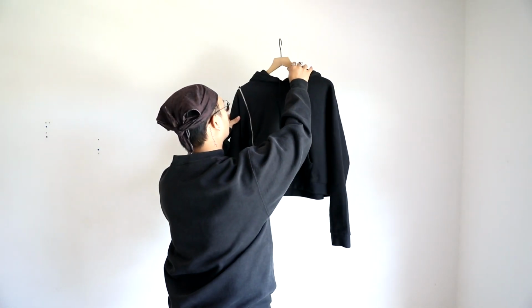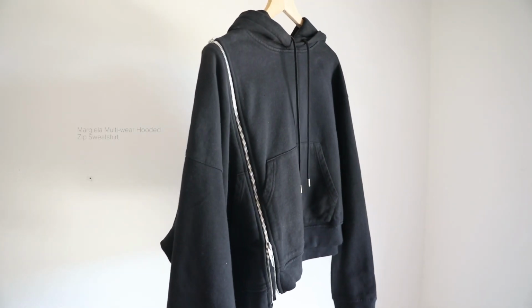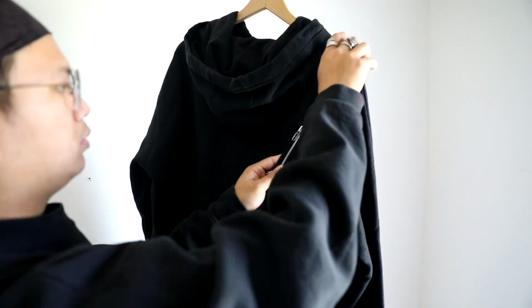This next pickup is the Margiela multi-wear hoodie. It's definitely one of the more unique pieces that I picked up recently. It's obviously just a hoodie, but the right side is fully detachable. You can zip it up, zip it down, do whatever. But it just gives it that unique look.